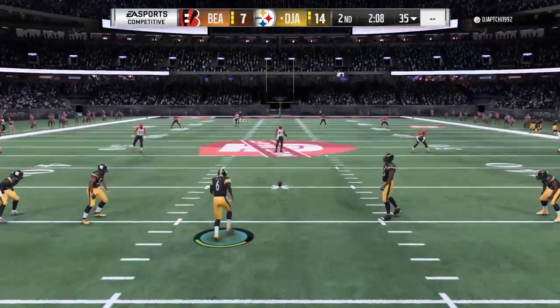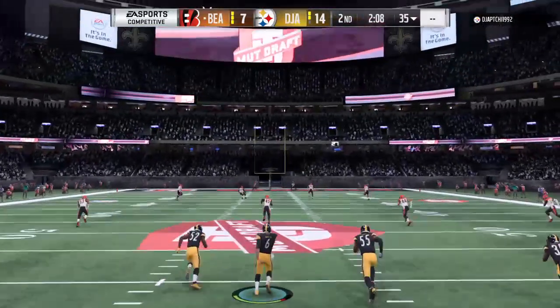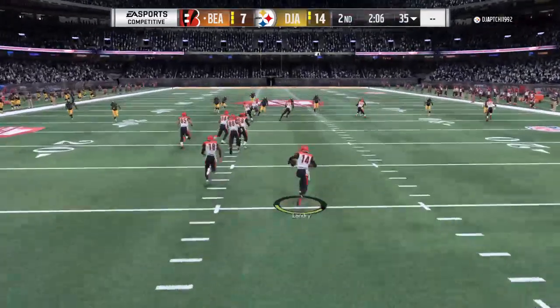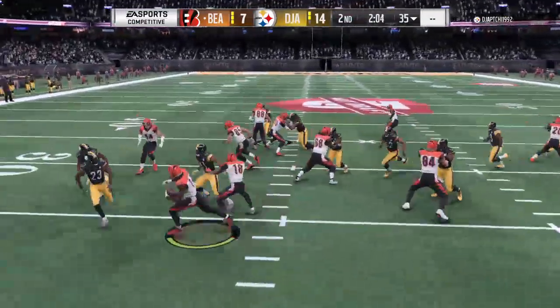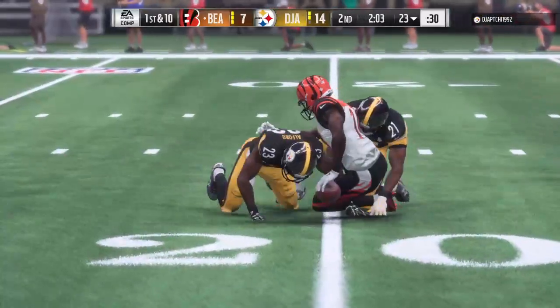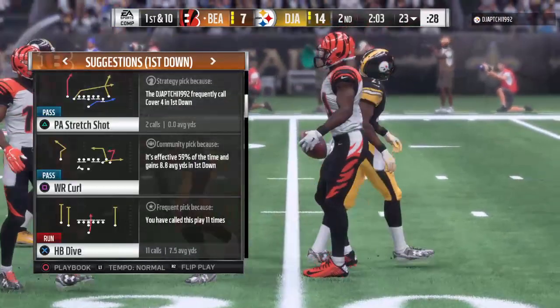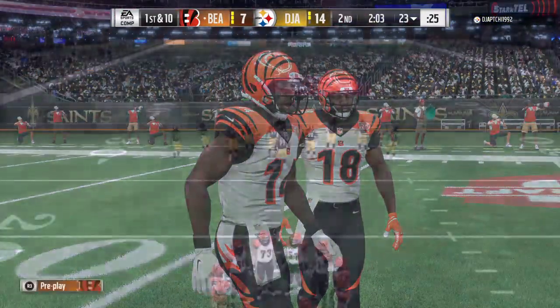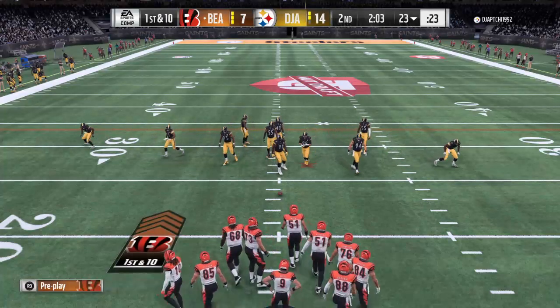Martin, the punter, now out to kick it away. This is taken at the 3. And he'll bring it a few past the 20 to the 23-yard line. Now the Cincinnati offense ready to see what they can do here. And they're hoping to redo their efforts in the last drive when they got into the end zone.